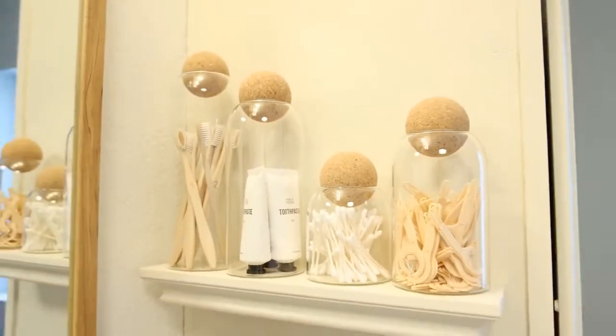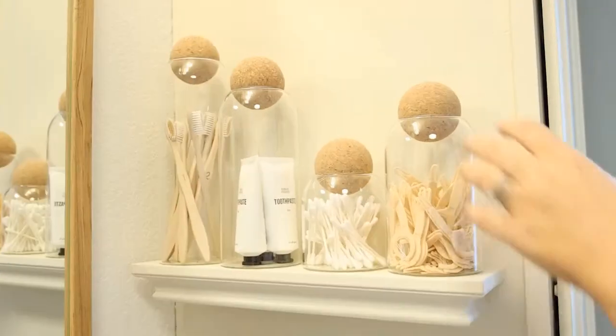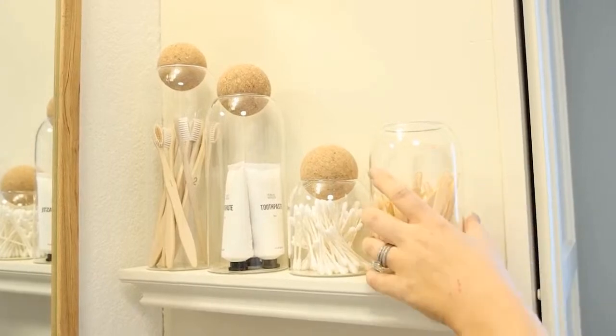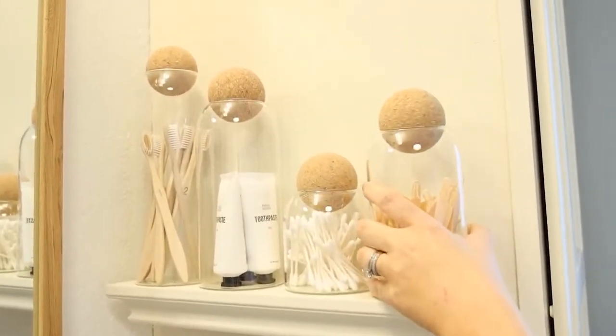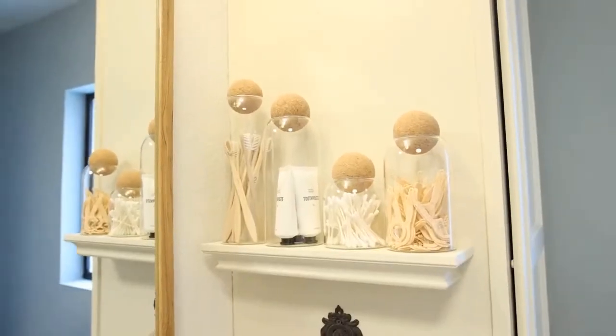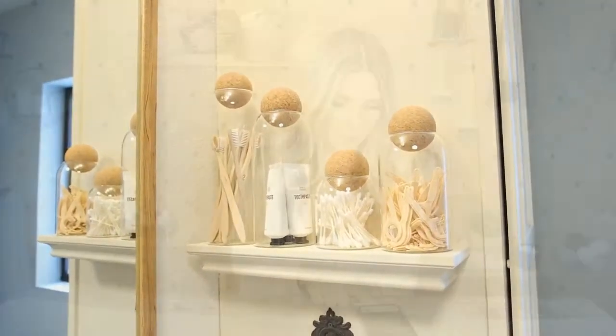I love how all 4 of these just work really well together. I feel like the heights of them are really pretty and aesthetic. So I absolutely love this set. So if you're needing a pretty set of organizers, this is definitely the one.